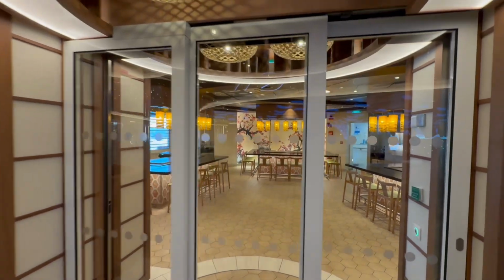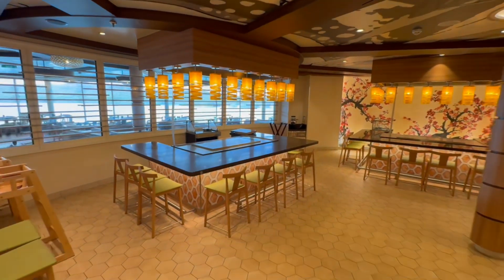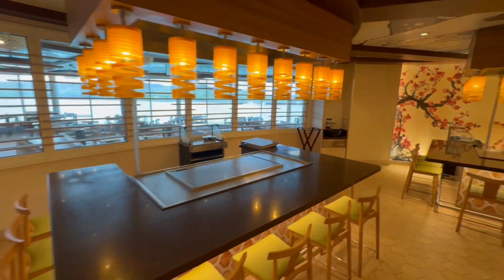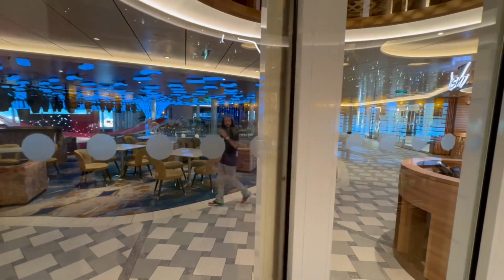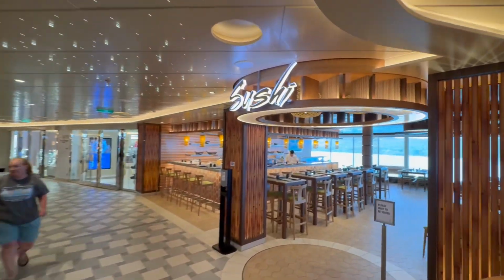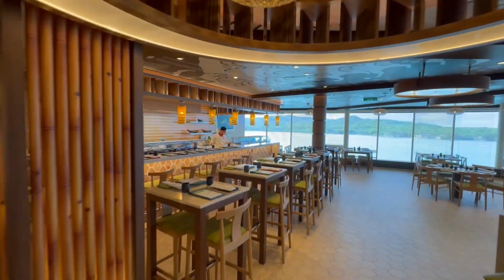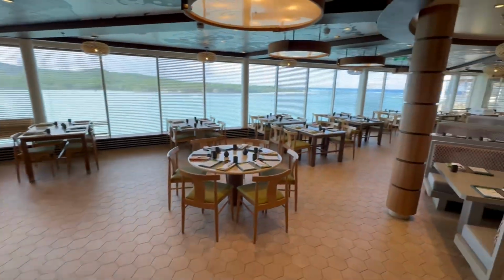Now, as we go in here, we're going to see there are 3 stations that seat 11 people each, I believe. And they're going to cook there for you, the Benihana type style restaurant where, you know, they make the rice and the chicken and the steak and the shrimp and everything. And they cook it right in front of you and put on a little show for you. A lot of people really have a good experience there.